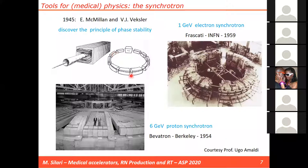And in fact, the construction of the synchrotron was made possible by the discovery of the principle of phase stability, which is a fundamental principle in particle acceleration techniques that allows you to keep a beam of particles together. A beam is made of billions of particles that have to travel together inside a small vacuum chamber guided by magnets, and they should be kept together and focused without leaving the reference orbit. So the principle of phase stability is a fundamental principle in particle acceleration.